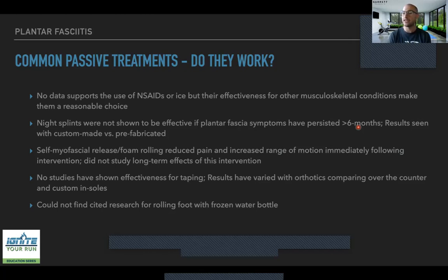However, if it's not actually a true inflammatory condition, like we're now starting to see, do we need to try to actually reduce inflammation? That's where the cold would come in. We might not even need that in any way. So it's very interesting, the whole frozen water bottle thing, but no research. So I want to stay away from that a little bit.